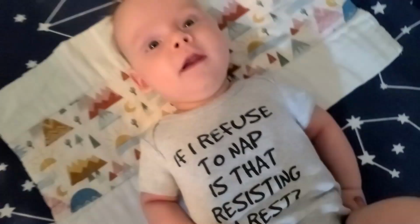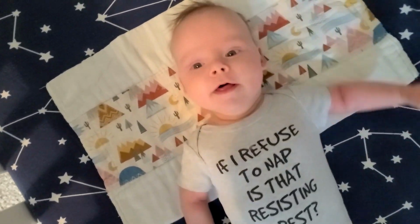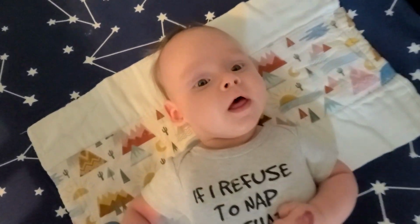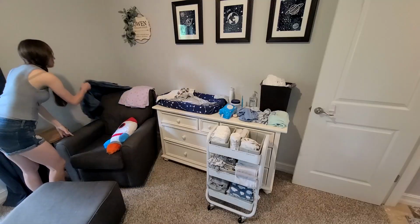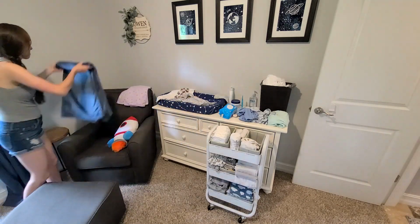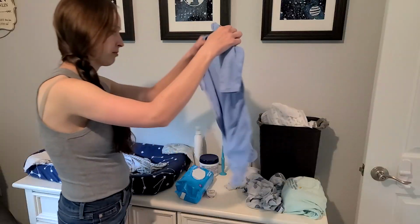So I'm in Owen's room. He is up. He's just hanging out in his crib. He actually just loves staring at his star wall. I think it's just all that contrast on there. So while he's hanging out in there and he's happy, I'm gonna go through all of his drawers.